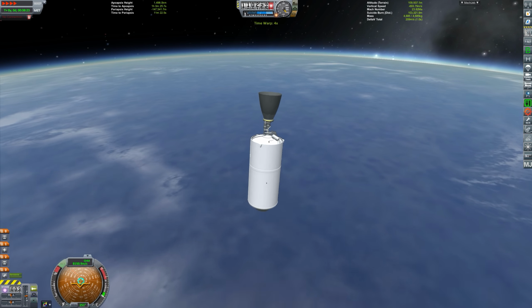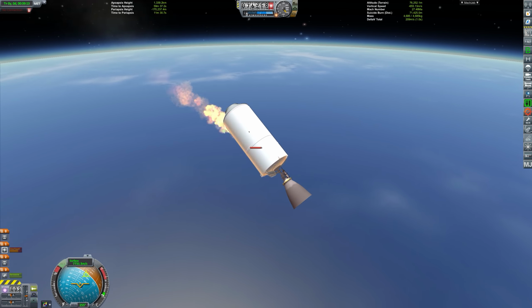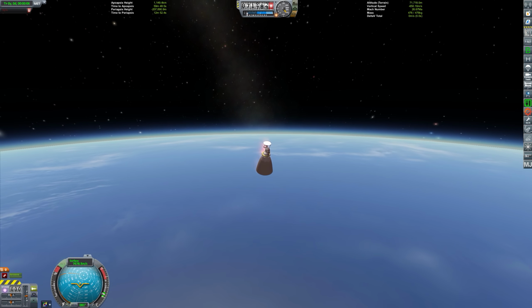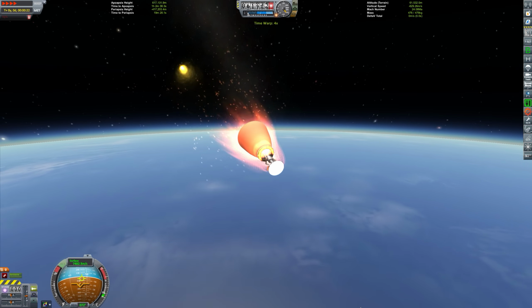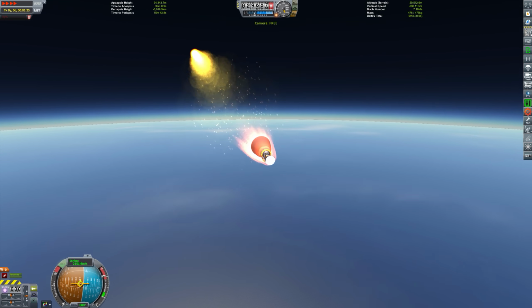So our stage 2 is now plummeting back into the atmosphere. Our periapsis is actually very low. We actually did our burn to drop it right down into the negatives. So this basically means that it is just going to hammer down through the atmosphere at quite a high angle. The only thing here surviving being the single Merlin vacuum engine.